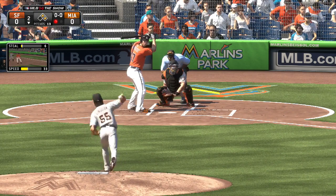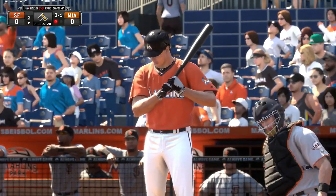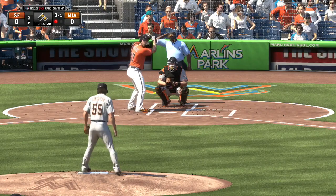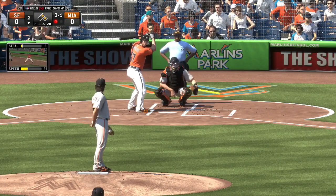First pitch now from Lincecum. Good fastball there from Lincecum as he's really popping the glove now. It's strike 1. They've got an opening here, so this is where you can really jump on a guy out there before he's settled in. Runners are at first and second with 1 away.